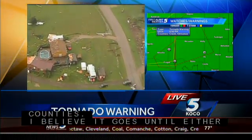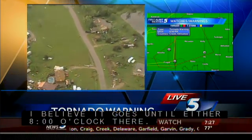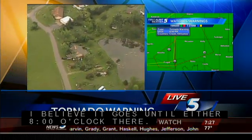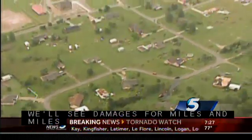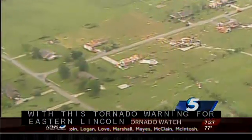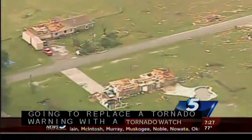And unfortunately, these long-track tornadoes, Damon, this is going to be widespread damage. We're going to see damage for miles and miles and miles, and it looks like what we're going to do here with this tornado warning for eastern Lincoln County is replace the tornado warning with a severe thunderstorm warning for Lincoln County. The tornado warning will still remain for Okfuskee County.